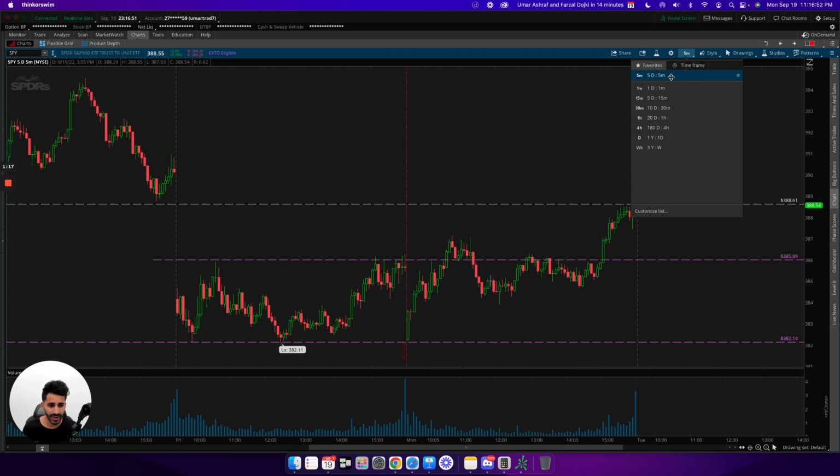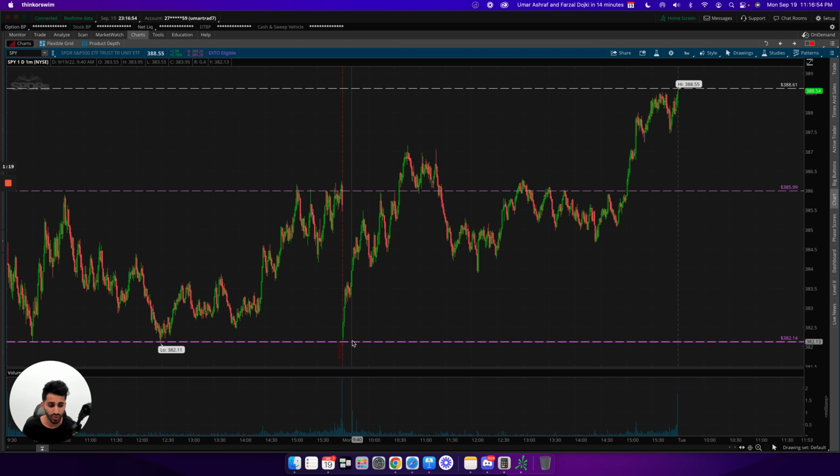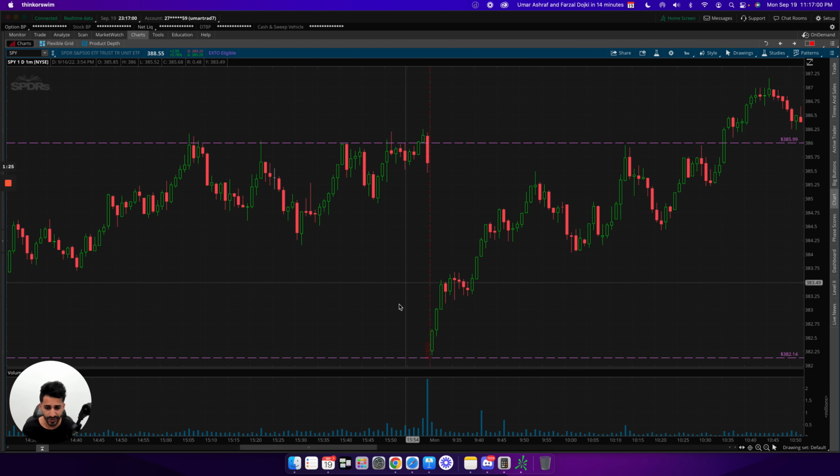Now, right on the open, I start paying attention to my big 382 level. I'm very interested to see what happens at the 382 level. Do we hold? Do we not hold? The first thing I see at the 382 level is we open, we make a quick move up. Once we start making a quick move up, my job as a trader is to start identifying: will we see a continuation? Will we see weakness? Will we see a reversal? These things play a big role in my trading game plan.